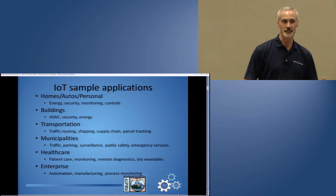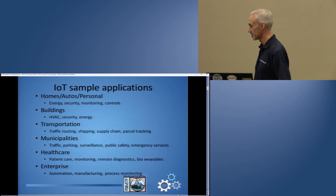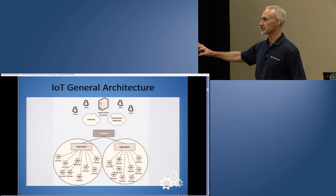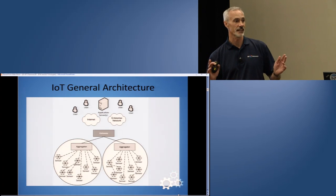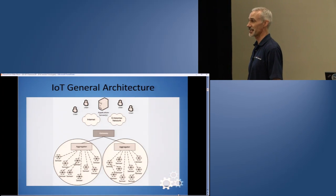So the way I like to think about IoT is more eyes and ears, more data out there that you can process and hopefully make smart decisions. And from a basic architecture perspective, just a very high-level diagram here, you kind of have your area networks where you've got your sensors or whatever things that you deploy, and you may have multiple thing types for multiple types of applications.